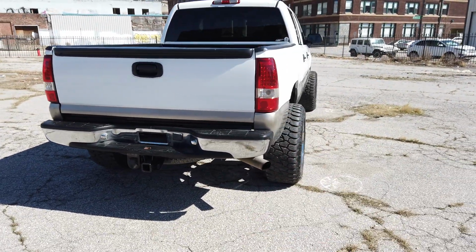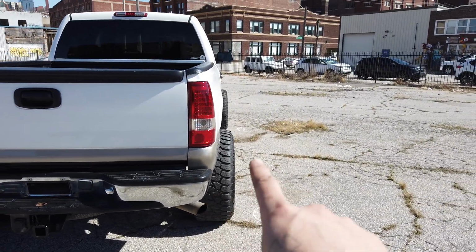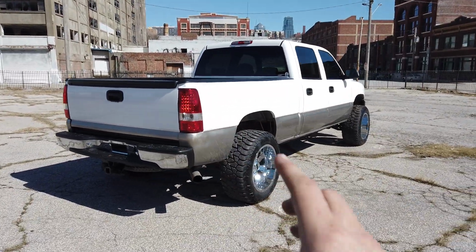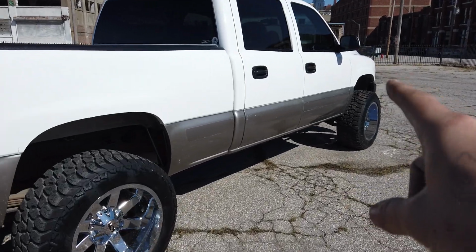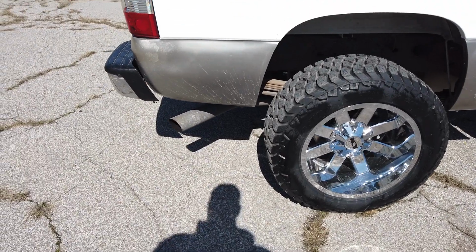Stock exhaust on a Duramax. Super rare to see that. And if you don't like the wheel and tire setup, guys, if it's too flashy for you, we have perfect stocks that look like they're beautiful. One of the tires is bad because it had bad front suspension when we got it, but we have great stock tires. Stock exhaust, nice and quiet.